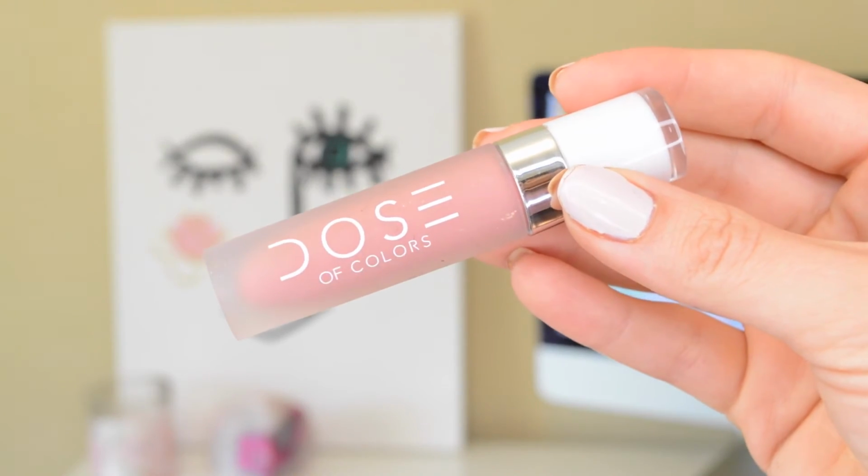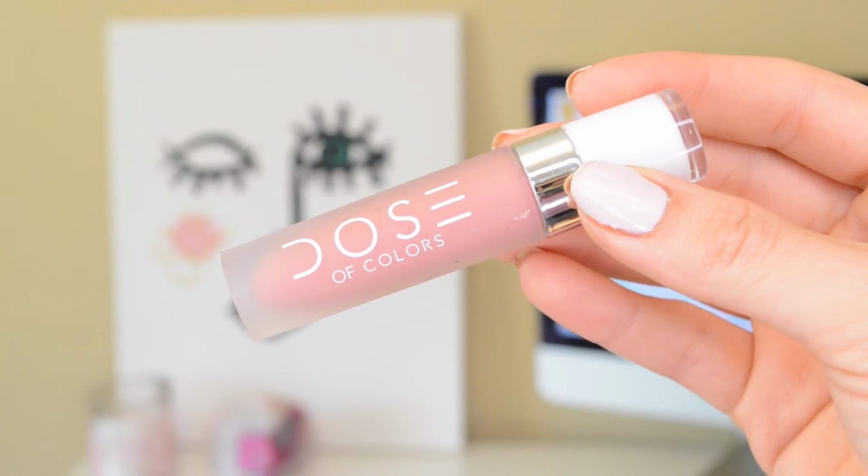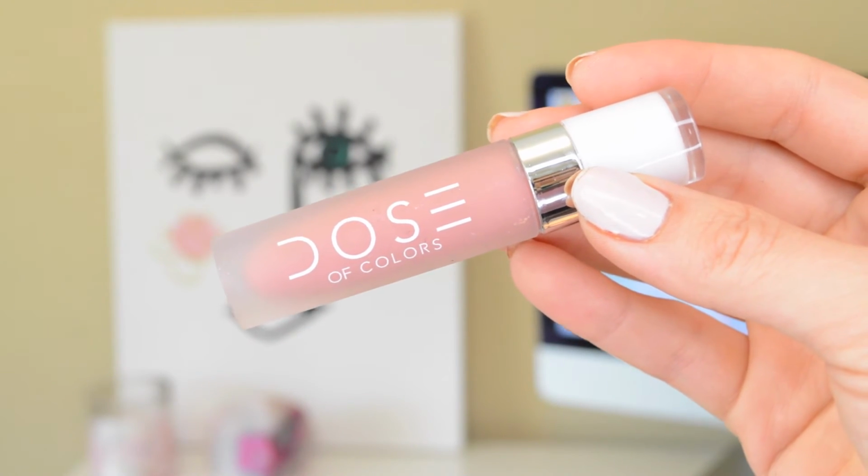And it will alter the color of your lipsticks, but that's one of the reasons why I like using lip liners. For example, the liquid lipstick I'm going to use today is from Dose of Colors, which I love. I love the Dose of Colors liquid lipstick formula, and I love all the colors that I have from them. This one's Bear With Me, and it's a really light pink nude.